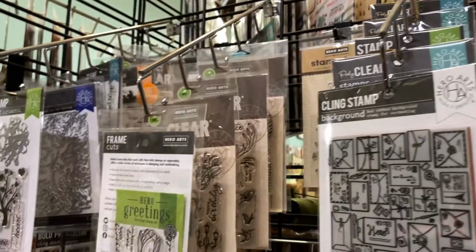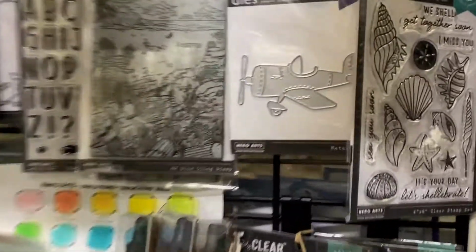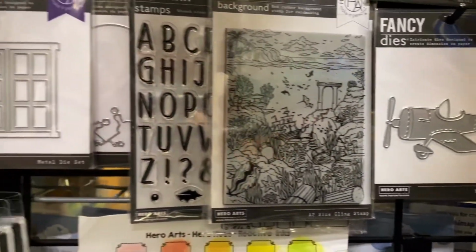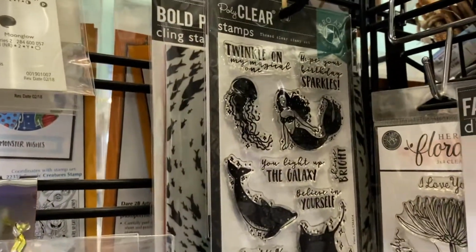This is a Hero Arts section. Wonderful and lush, full of stamps and dies. I shop this section a lot when I come, and Noni likes it too. She's a big Hero Arts fan. I like that airplane die. Not fiddly and super fun.